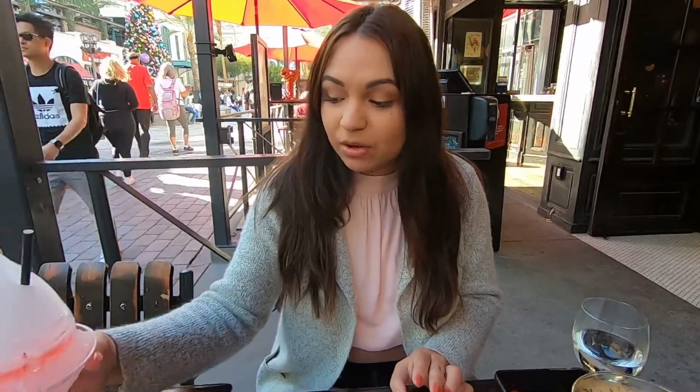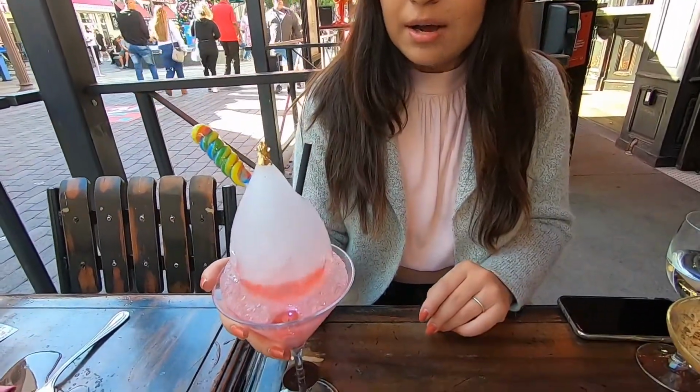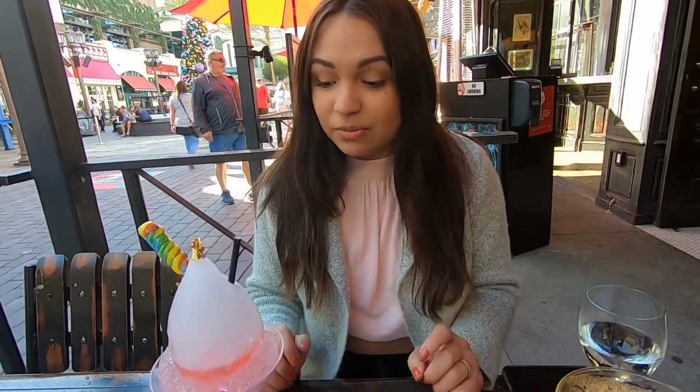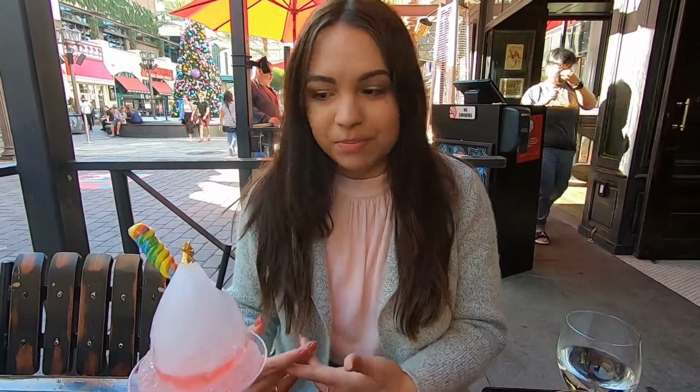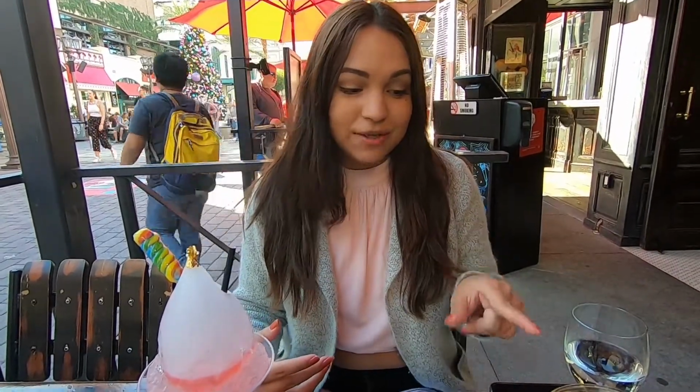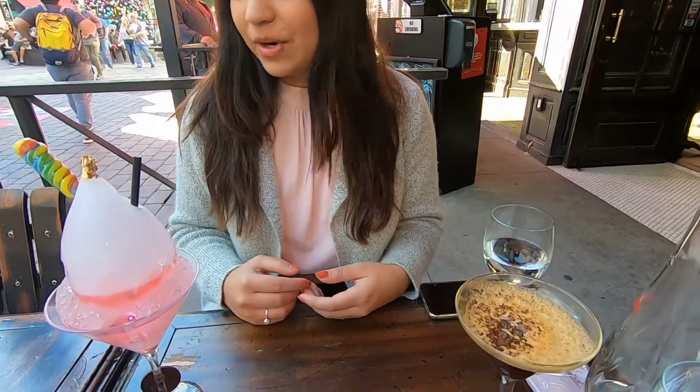This one in particular was really strong, or at least it's harder to sip on than the martini, which was a little bit surprising. It's really sweet, so if you don't like sweet, probably not the drink for you, but I really like both of them, and I'm glad I got to try that one because it was really nice for early in the day.